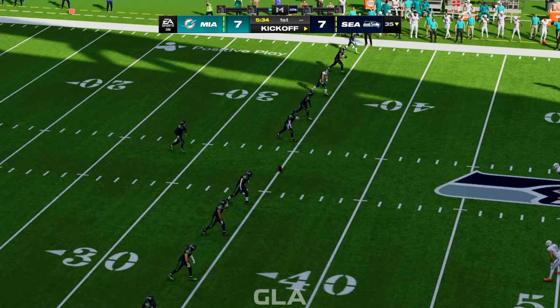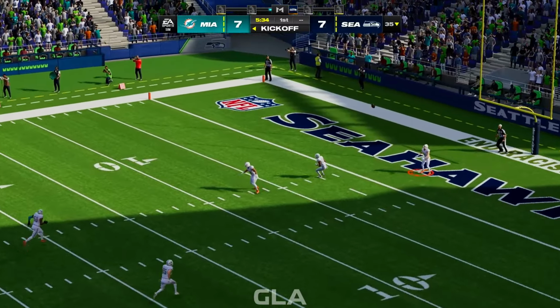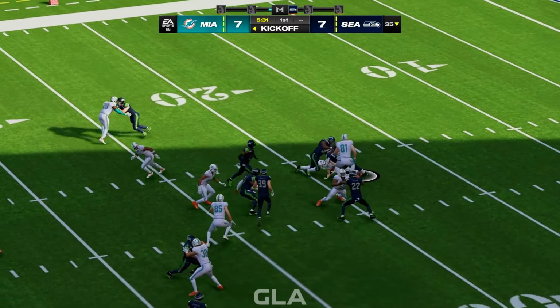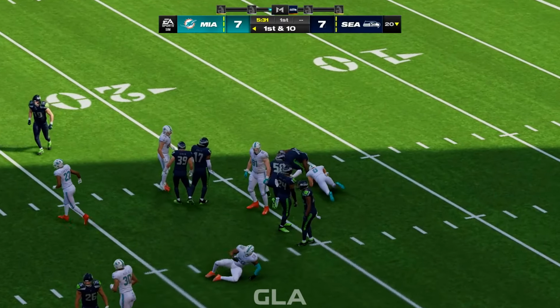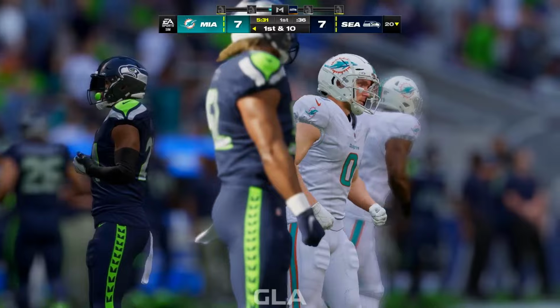So all even at seven now as they kick it away. Berrios going to bring this out of the end zone. And he will make it to the 20-yard line and no further. So Miami coming out for their second drive.